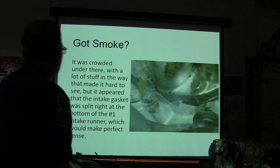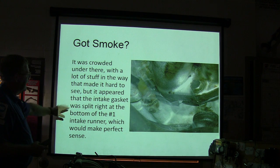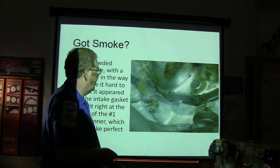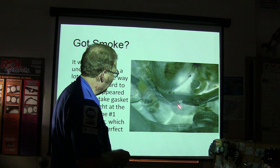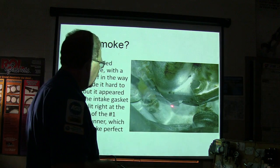All right, so this was crowded with a lot of stuff in the way. Made it hard to see. It appeared the intake gasket was split right at the bottom of the number one intake runner, which would make perfect sense. See, you can see right here where the intake bolts up against the bottom, a paper gasket is split, and there was air leaking in right there, and there was smoke squirting out there when we put the smoke in there.